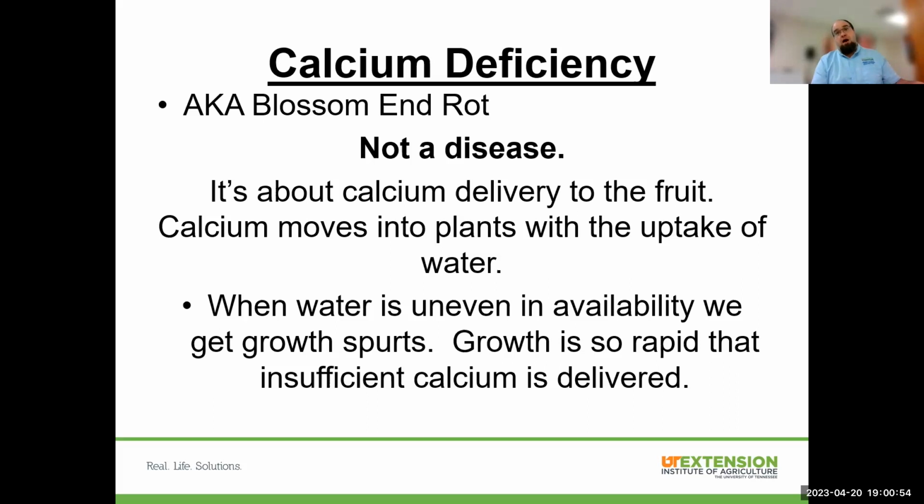So we let things get dry and then we water them and then they get dry and then we water them. And so basically that plant, when it gets water, says, yay, we've got water, let's grow real fast now. And it does. It grows so fast that it can't deliver enough calcium to that fruit, because basically what the calcium does is glue the layers of cells together. And when the calcium's not there, they collapse. That's why we get that sunken-in look to the fruit. And the fruit itself is not where a lot of water leaves the plant, because we think about water being lost by plants through their leaves.